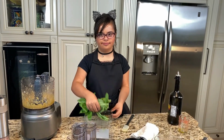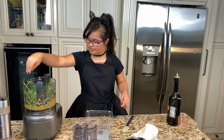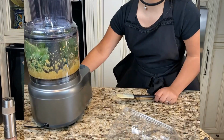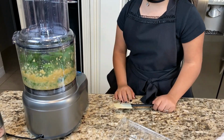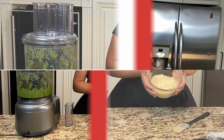It smells amazing. Now we're gonna add in our basil. Now time to mix her up. Now we're gonna add our cheese to our food processor.